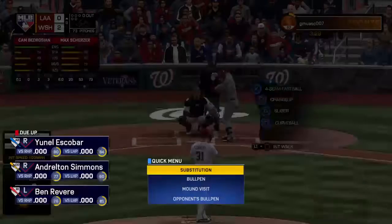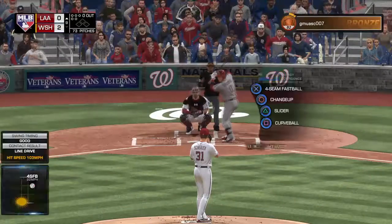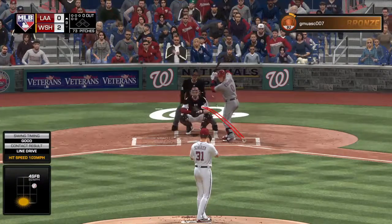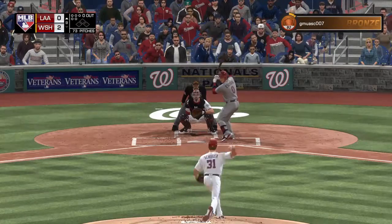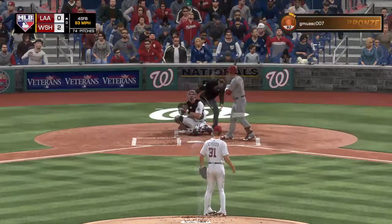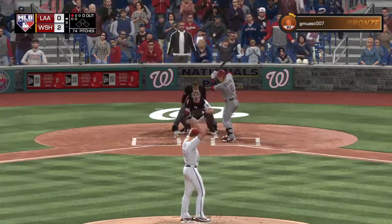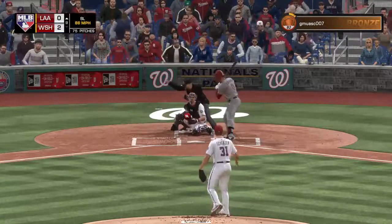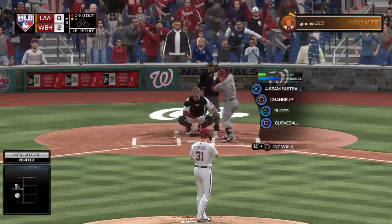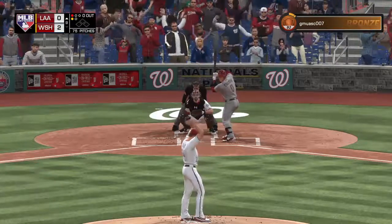Stepping in, Yunel Escobar. He started out the evening 0 for 2 so far. Yunel Escobar. Into the windup and the pitch. Here we go with inning number 9 as the first pitch misses for ball 1. Boy, they've been just getting shut down right here. Been a while since they've even had a runner on. So I think it's time to start looking for ways to make some things happen. Drop a bunt, get up on the plate, something.